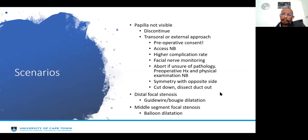And then you've got two options. You can either do a papillotomy, where you cut open the papilla and marsupialize it onto the mucosa, or what I prefer to do is just amputate it and then marsupialize the rest of the duct into a more proximal area of the buccal mucosa.